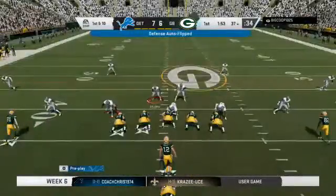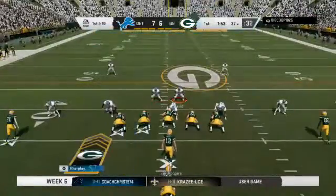The Packer offense ready to get their next drive underway.